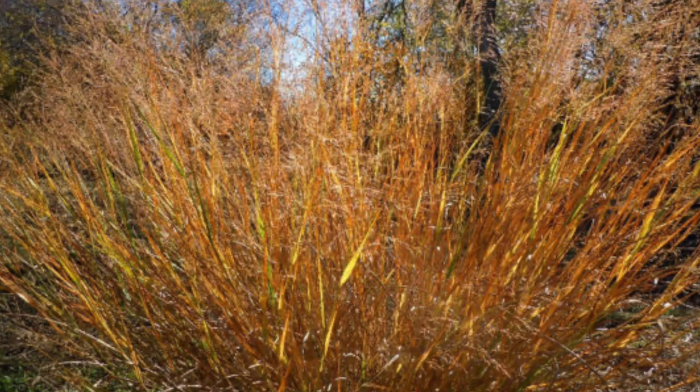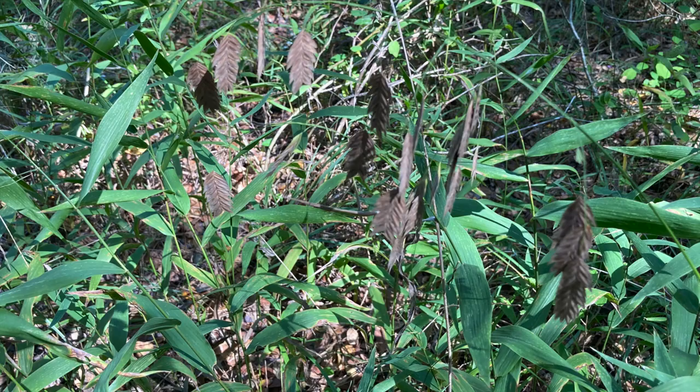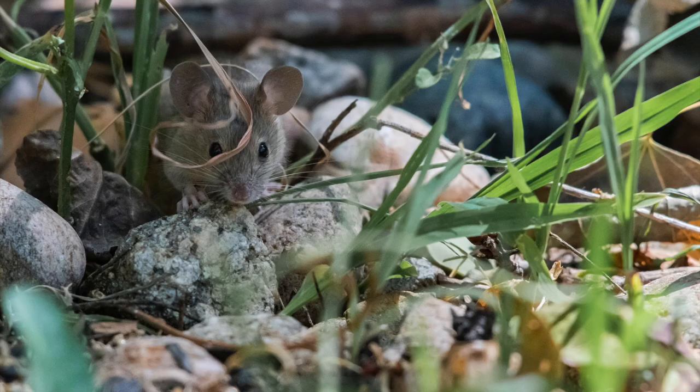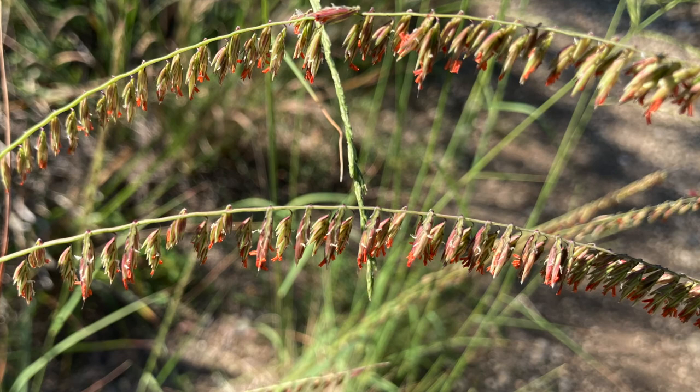Native grasses are some of the preserve's unsung superstars. Little bluestem and inland sea oats prevent erosion with their deep roots. Sea oats also are a great source of food for birds and small mammals. Sideoats grama is the state grass of Texas and shows off its beautiful tiny flowers in the late summer.